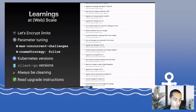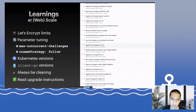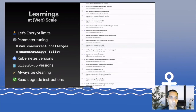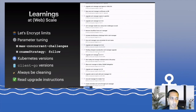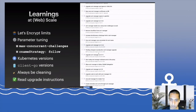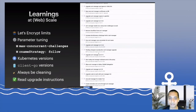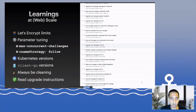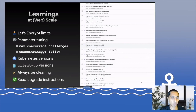The right-hand side is just an image of all our PRs that we've raised, and up until fairly recently, I was the primary person at Render responsible for dealing with cert-manager and coding up those flows. But as we've grown and added more people to our team, more people have gotten involved, and I'm slowly transitioning away from our cert-manager infrastructure, but I'm still quite involved. A lot of these PRs bring back memories, going back all the way to when we upgraded to 0.7 in late 2018. But one of the things that I'm sure a lot of you run into is Let's Encrypt limits.